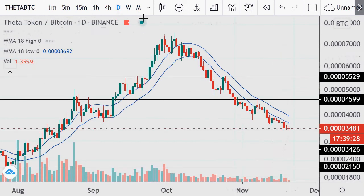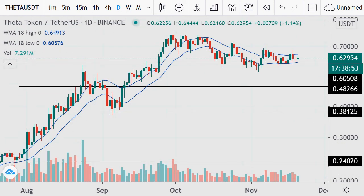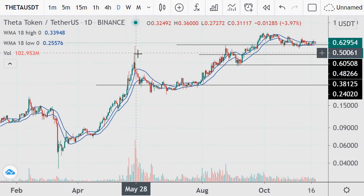But when you take a look again at these charts against Bitcoin, this is Theta against BTC on the daily. Let's take a look at against the dollar on the daily. And I have Fibonacci lines that I drew in a long time ago. And, well, interesting. I drew one in at 0.60508. I'm guessing, and it looks like Fibonacci when I look at it from my end. And as it goes, multiple levels of support that's been hitting here. And, well, this level of high, well, we're supporting this level of resistance.